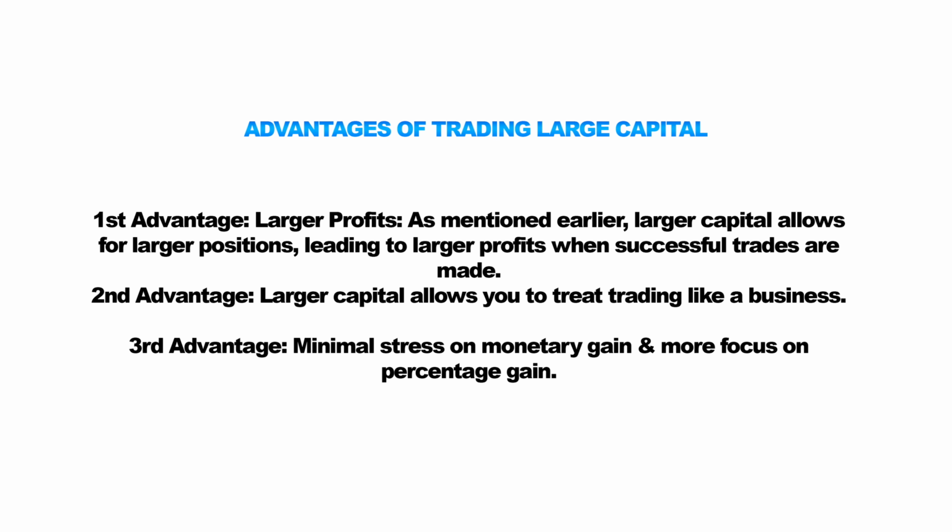So the second advantage is larger capital allows you to treat trading like a business. And the third advantage is minimal stress on monetary gain and more focus on percentage gain. The second advantage and the third advantage both complement each other. Why? Because when you're treating trading like a business, you're almost removing the focus of monetary gain, although that will still be an end result if you hit TP, simply based on your account balance. You have more money, so you can make more money.